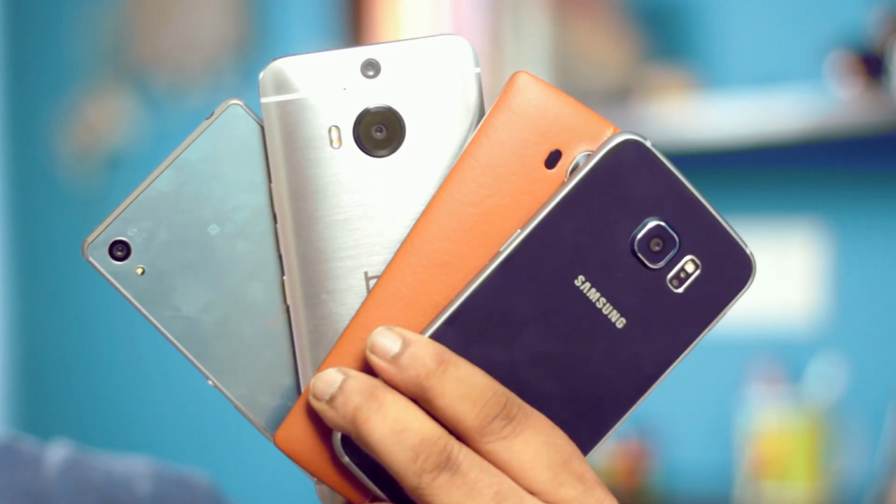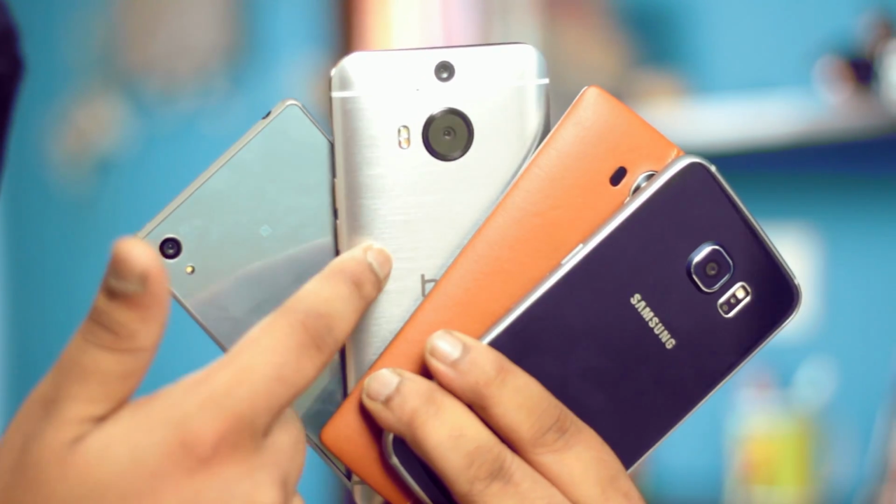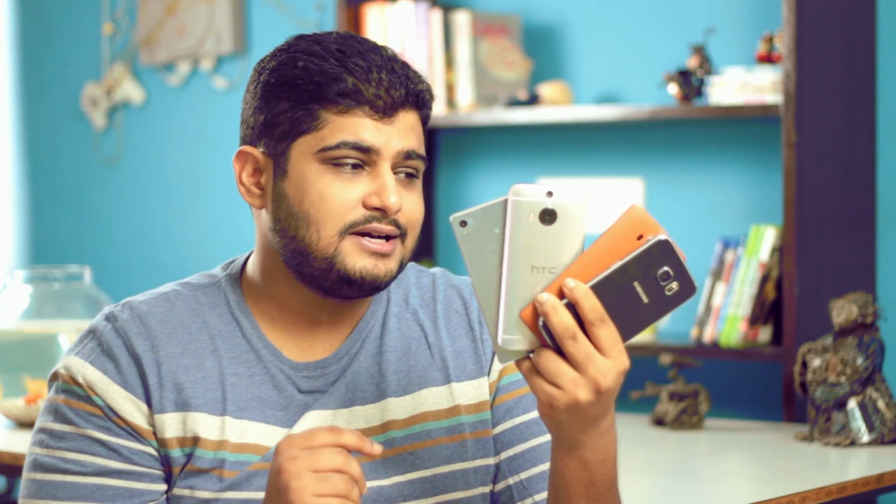Today we've got 4 of the most premium flagship smartphones in the market. This is the Samsung Galaxy S6, the LG G4, the HTC One M9 Plus and the Xperia Z3 Plus. 4 big smartphones, they cost quite a bomb, and if you have to actually pick one of them, which one should it be? So we've tested these out in terms of design, performance and features, and let's see how they fare.